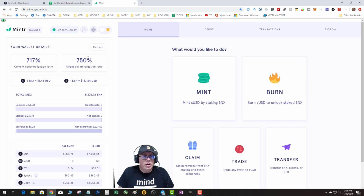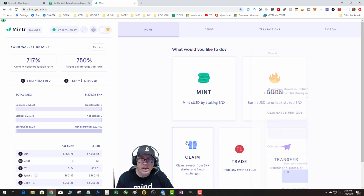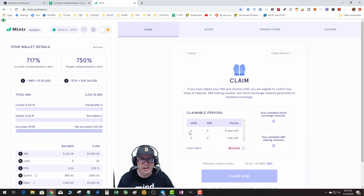First and foremost, why do you need to keep the collateralization level at an acceptable rate? It has to be within 1%. That is so that you can claim your weekly SNX awards. So these come in based on you staking and being in a healthy position on your SNX.